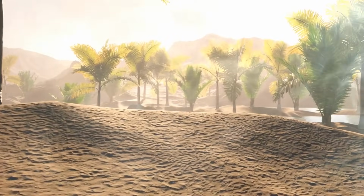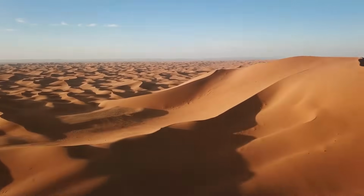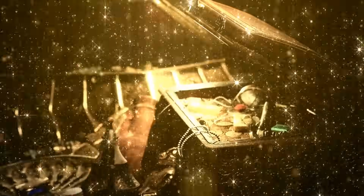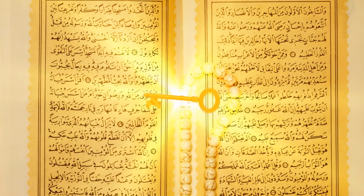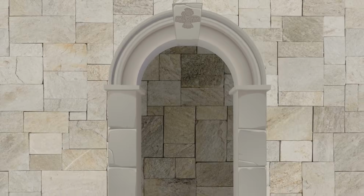I bet you've never heard of the legendary oasis of Zerzura. This ancient city is said to be hidden somewhere deep in the Sahara Desert, and its discovery could mean unimaginable riches and untold secrets. According to an anonymous 15th century Arabic guide, the key to unlocking the city lies in the beak of a bird carved on the city gate.